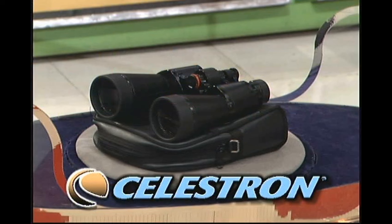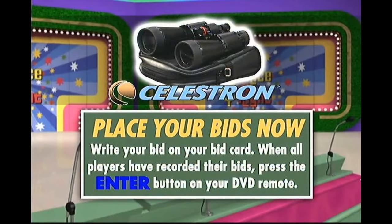Celestron's versatile Ultima binoculars are lightweight, sleek in appearance, and packed with features like multi-coated lenses, smooth center knob focusing, and soft feel finish from Celestron. And that prize goes to the one of you that bids nearest to the actual retail price without going over. Players, write down your bids now.